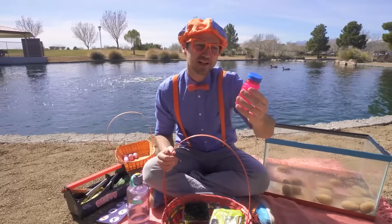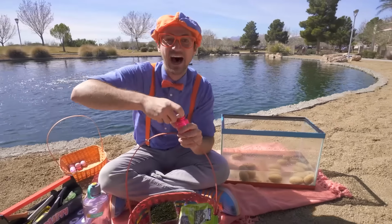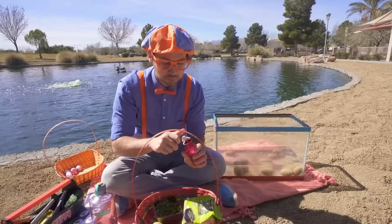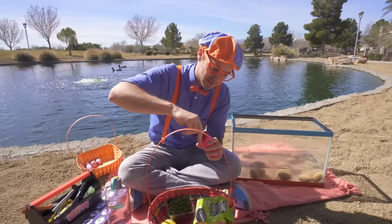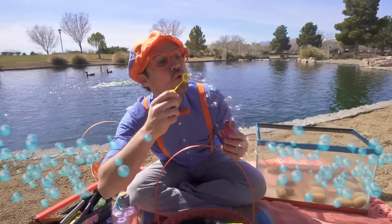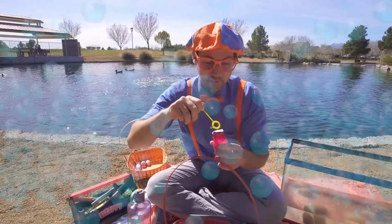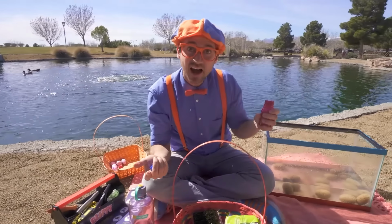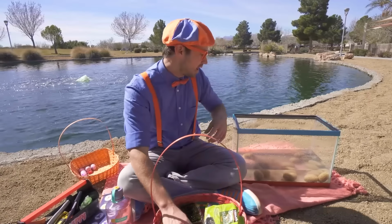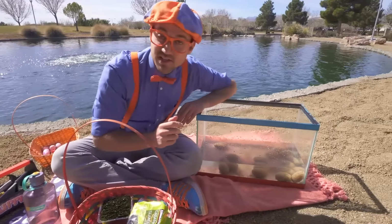Hey, what's this doing here? This isn't part of my lunch, but it's part of my fun activities. Bubbles. Okay, you take out the little blower device and you pull it out. Whoa, did you see that? Whoa, I love bubbles. You know why? Because they're circles. They kind of look like eggs. So silly.